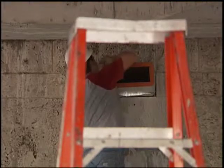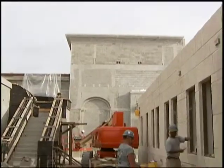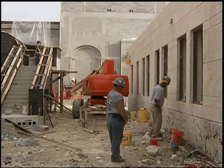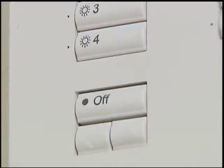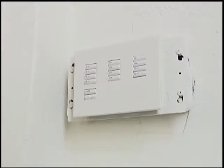While LEED certification was not part of the project from day one, the museum board quickly realized its value. We decided, let's sacrifice the short term for the long term. Energy saving, a good working environment for the staff, and also be state-of-the-art for the future as an example to other buildings as well in the community of where they should go.